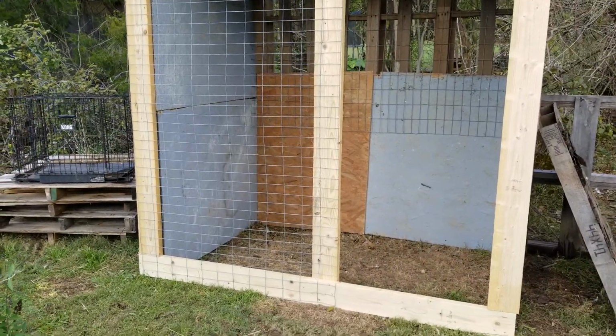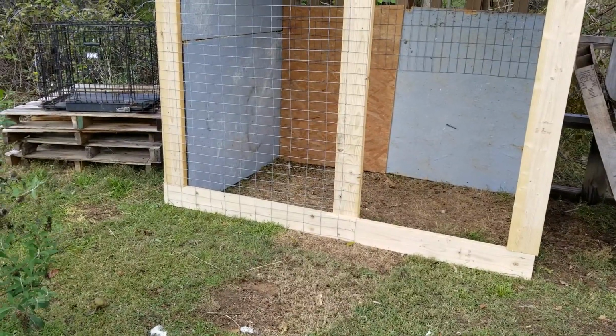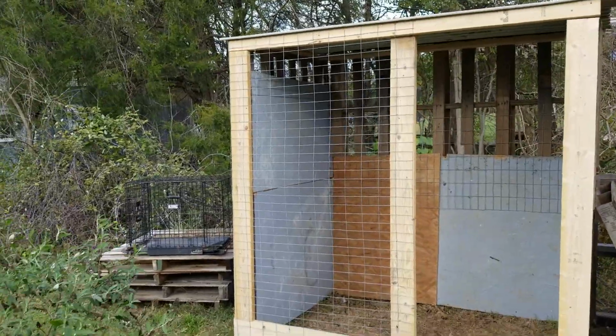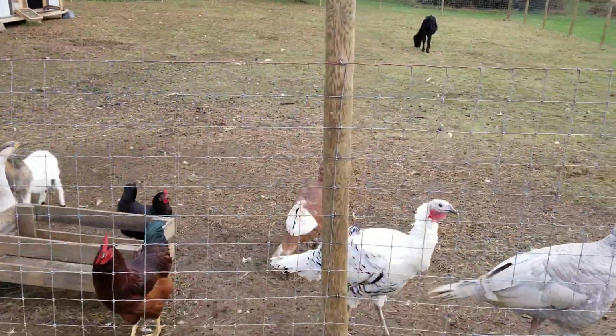I built a perch in there. I'm gonna take wood chips and put it on the bottom so there will be no mud involved at all. I'm gonna be keeping their feet nice and clean, and everybody will be happy. You got all these guys. They done messed up everything today.